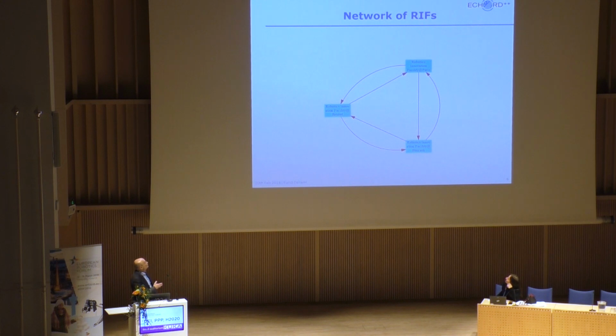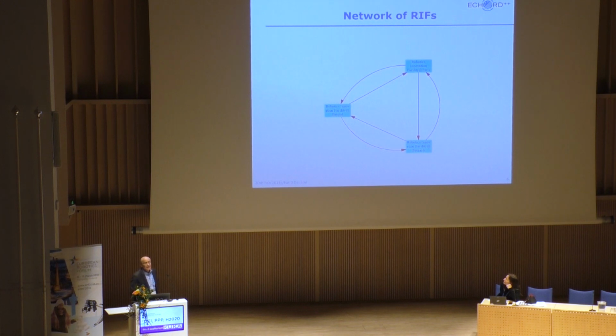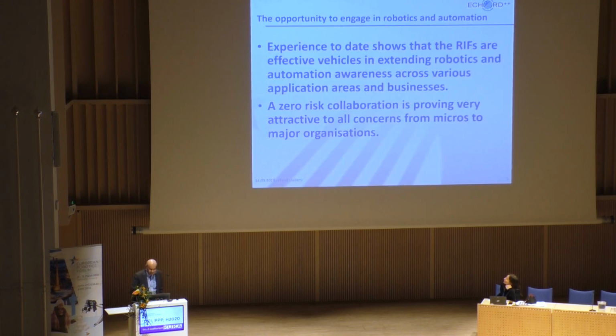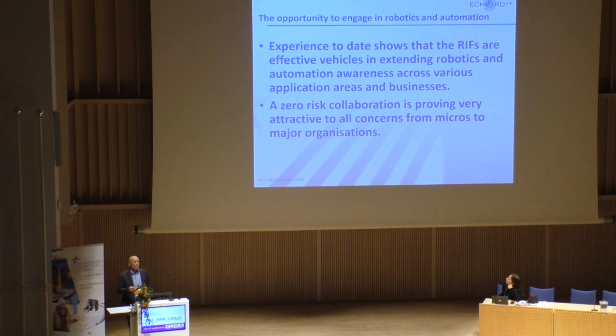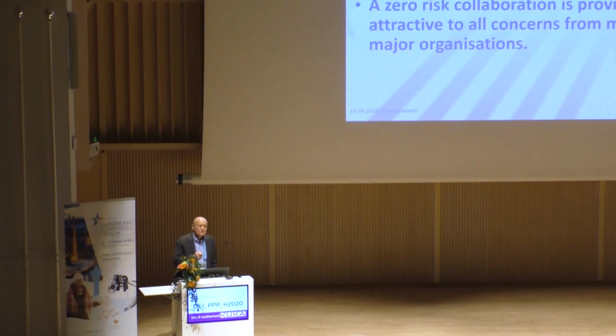Also, there will be a number of them who will communicate with each other. So they will have this rich ecosystem, and they will also be able to collaborate with each other and develop ideas. So to date, in terms of our experience, what we've gained so far is that RIFs have been very, very effective in getting people to come in and talk to us, to engage with us, for us to do some work with them, to try and develop their ideas to such an extent so that they can then get some funding.